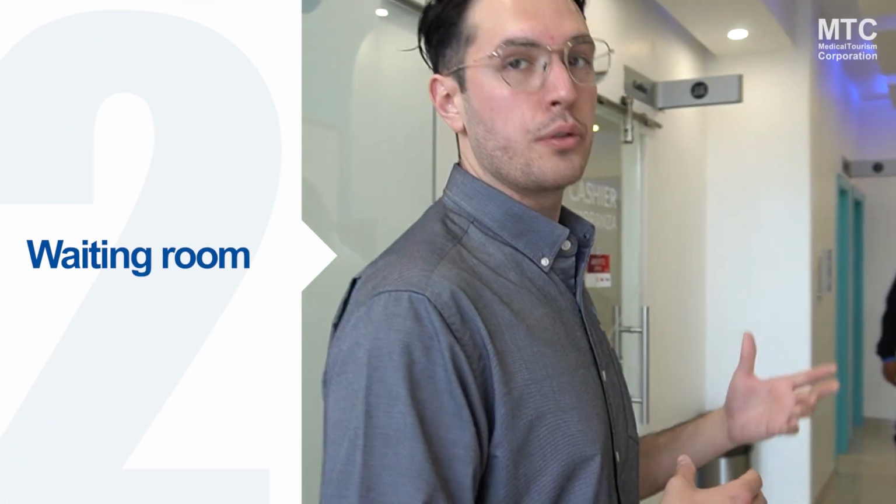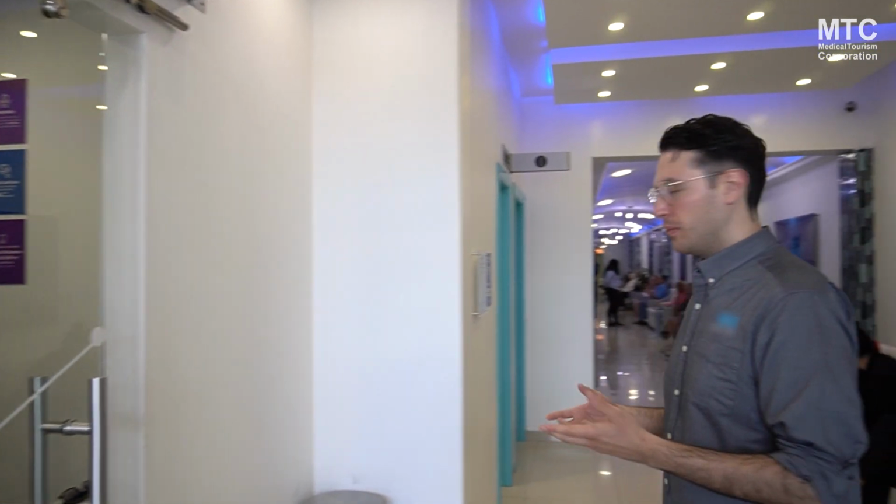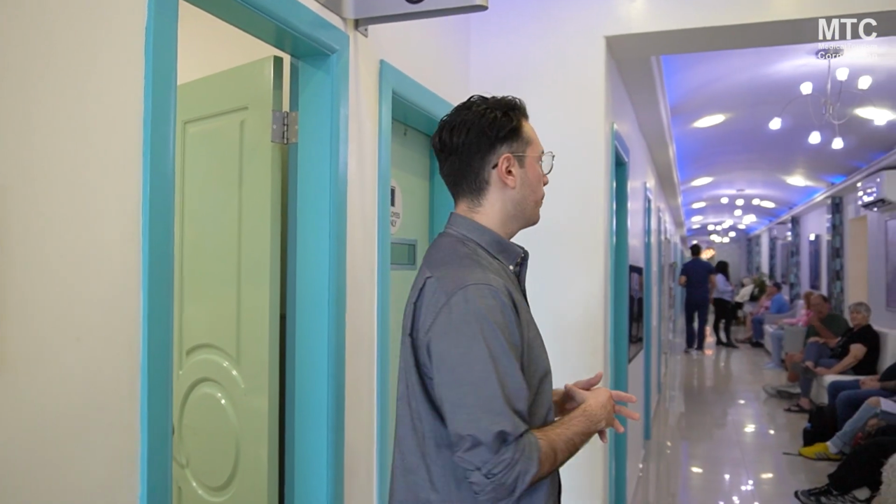So over here, we've got the general waiting room, which is where patients wait to be called in for the doctor's office. So here's the billing area in which patients pay for their treatment as per financing options, etc., the methods they're going to pay with. Here's the information room in which patients inquire about a more in-depth explanation of how their treatment plan is going to pay out regarding any billings, regarding any payments, regarding what they have to pay for their first visit, their second visit, etc.